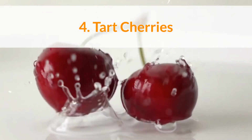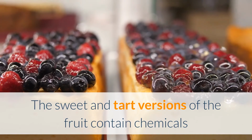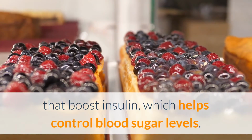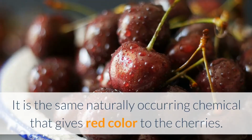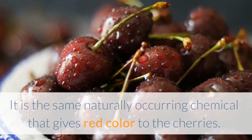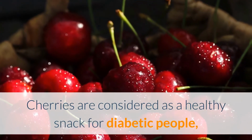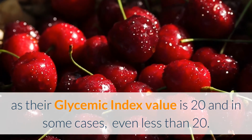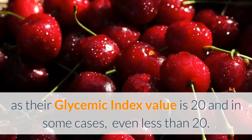4. Tart cherries. The sweet and tart versions of the fruit contain chemicals that boost insulin, which helps control blood sugar levels. It is the same naturally occurring chemical that gives the red color to the cherries. Cherries are considered a healthy snack for diabetic people, as their glycemic index value is 20 and in some cases, even less than 20.